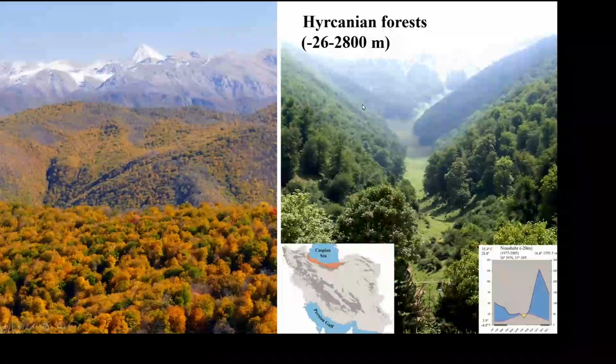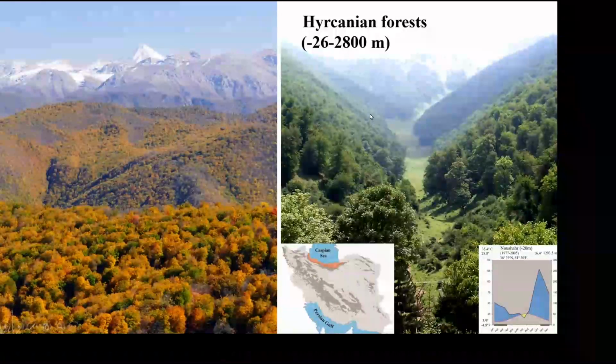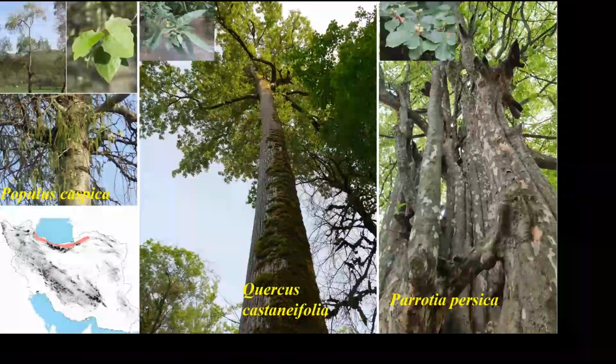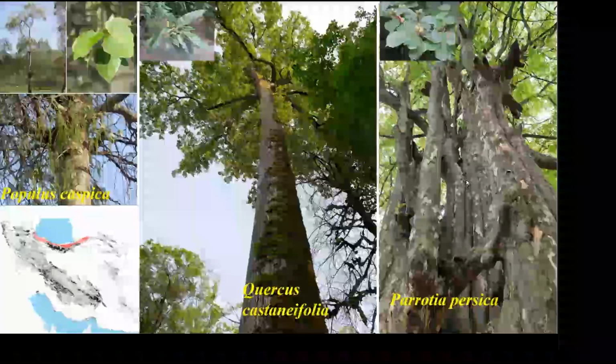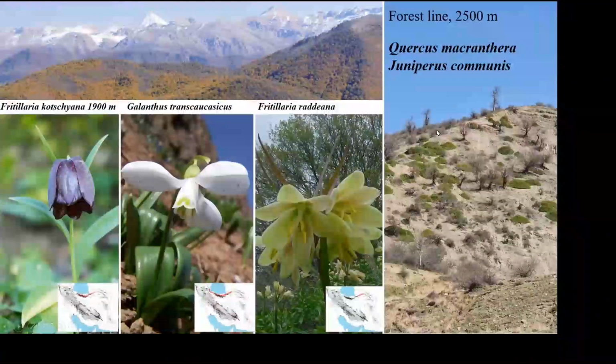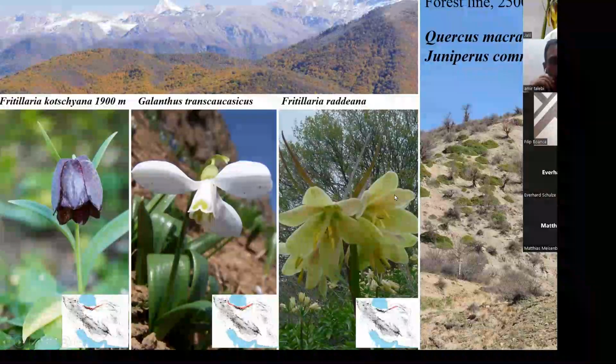In northern slopes of Alborz, high precipitation between 1,500 millimeters per year to 2,000 millimeters produces deciduous forests, refuge for many relict species of the Tertiary period, for example, Parrotia persica, Quercus castaneifolia, and Populus caspica in lowlands of these habitats, or at a bit higher elevations, Quercus macranthera, which covers the upper limit of the forest line, with some bulb species also in this zone, like Fritillaria reuteri, Galanthus transcaucasicus, and Fritillaria kotschyana.